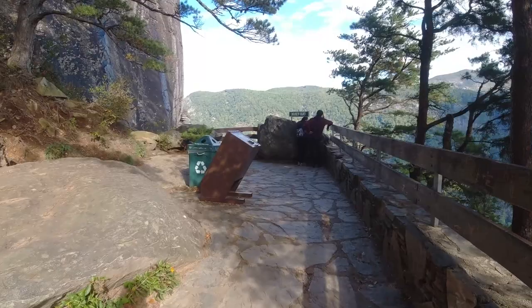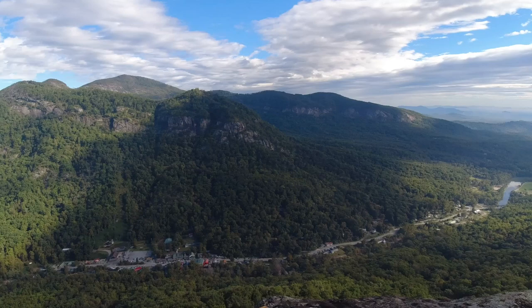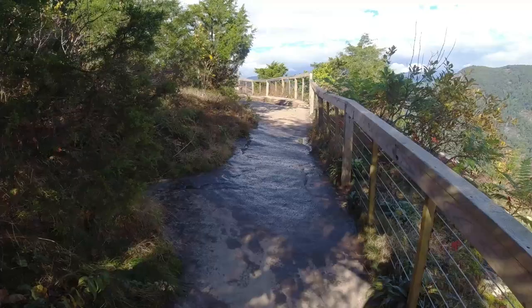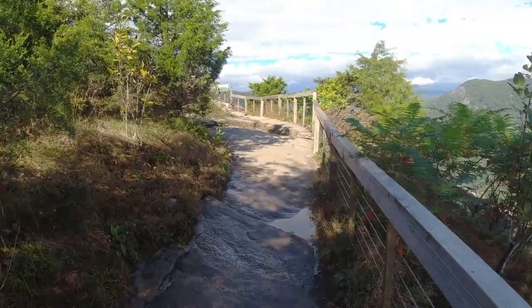And this is Devil's Head Overlook. Pretty cool. Look at the sheer cliff right there. Yeah, that's pretty amazing. You get on the top of the sheer rock face and you come up here and you see all this. Yeah, it's pretty amazing. We'll walk over here real quick. An amazing overview right over here.